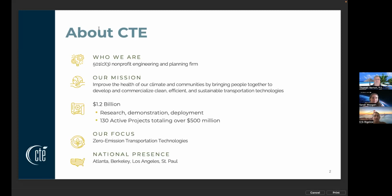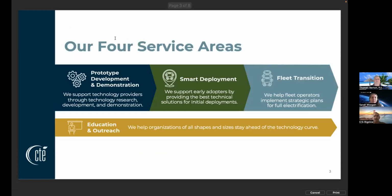We have over 130 active projects right now across the country, and really, if it's zero emission transportation, we're interested. We work in 4 different service areas. Today we're talking much more on the planning side, but we work throughout the entire zero emission vehicle lifecycle, from early stage prototype and demonstration projects, first of a kind vehicles potentially too risky for full commercial use, but where there's a real potential for a future market.